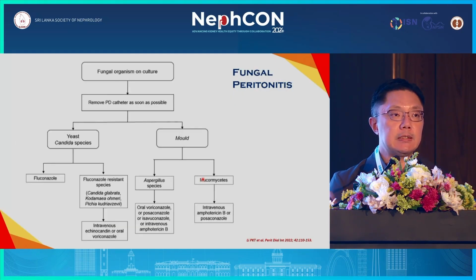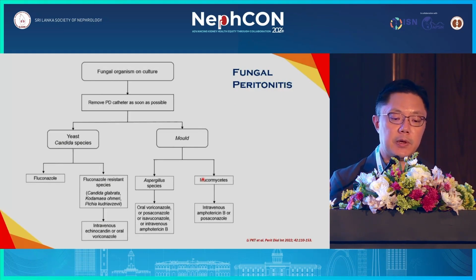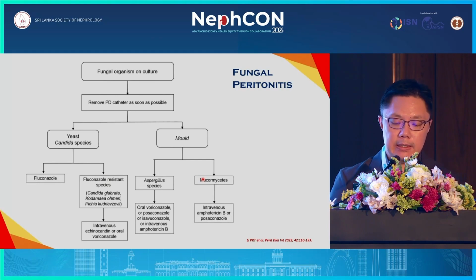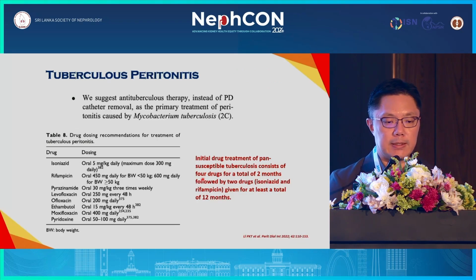Fungal peritonitis, the thing that we always tell the trainees is if you do see fungal peritonitis, to quickly arrange for catheter removal, because this is associated with a high risk of mortality. And so the catheter needs to come out, and then you treat according to the organism.